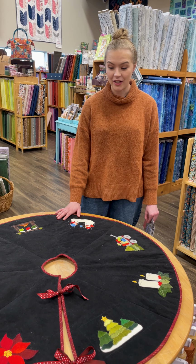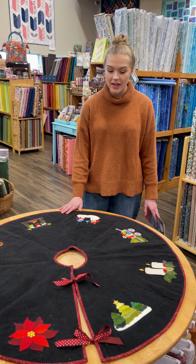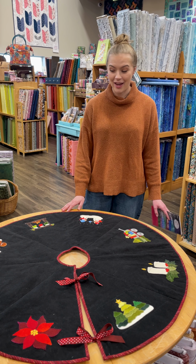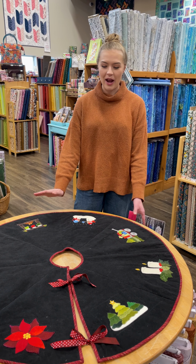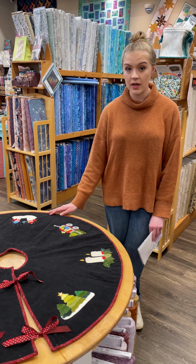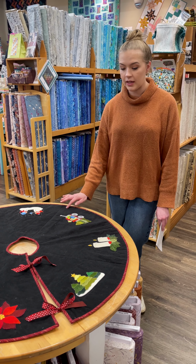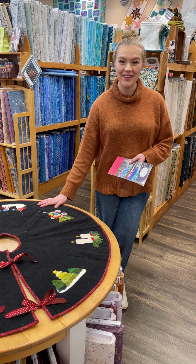Rebecca, who works here and teaches all of our wool stitches classes and the crazy quilting classes, she actually designed this and put this together. So we're just so excited about it and just super happy. So it's like a Quilting Bee exclusive here. So you can start signing up for this one in April. That's when we're going to be starting the block of the month. So definitely you can find that in your mailer and you can sign up for it then.